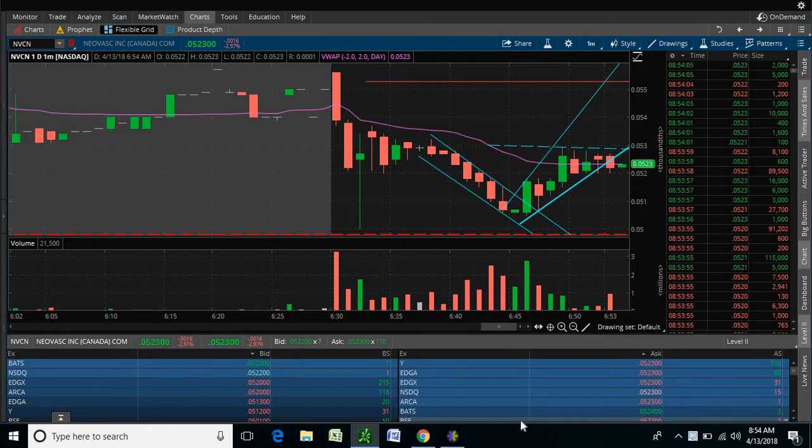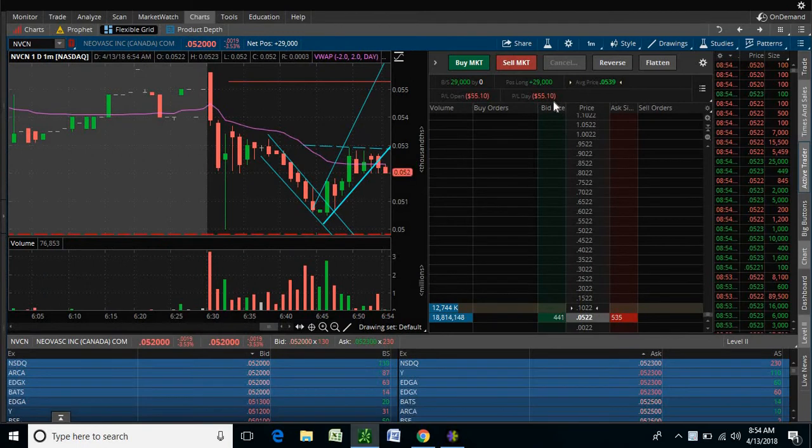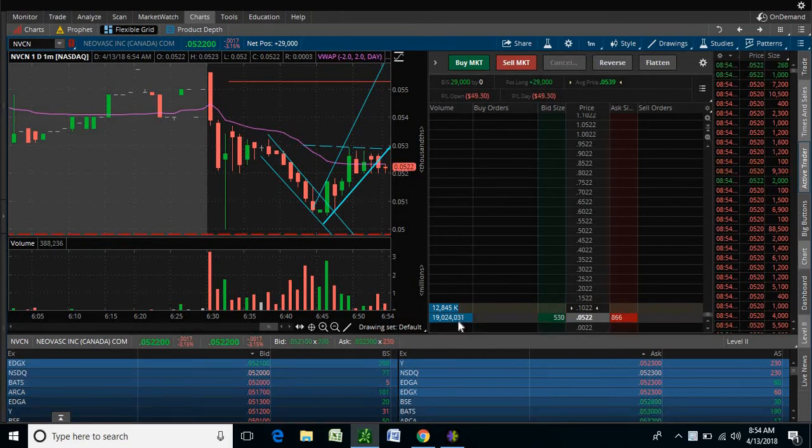Sellers are still trying to keep it red on the day. How much are we down? Still down $55. Look, we have 441, 723 right here. Volume is getting a little stronger, but really more sellers right now. Still down $50. Testing VWAP again.